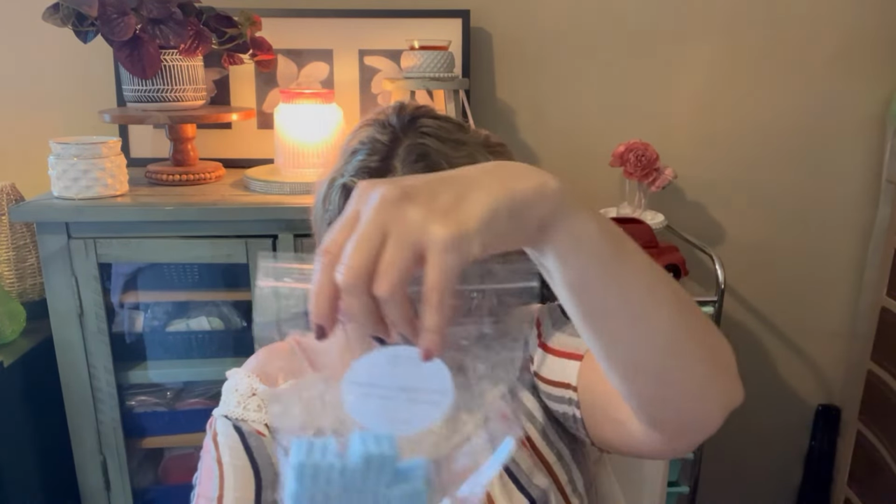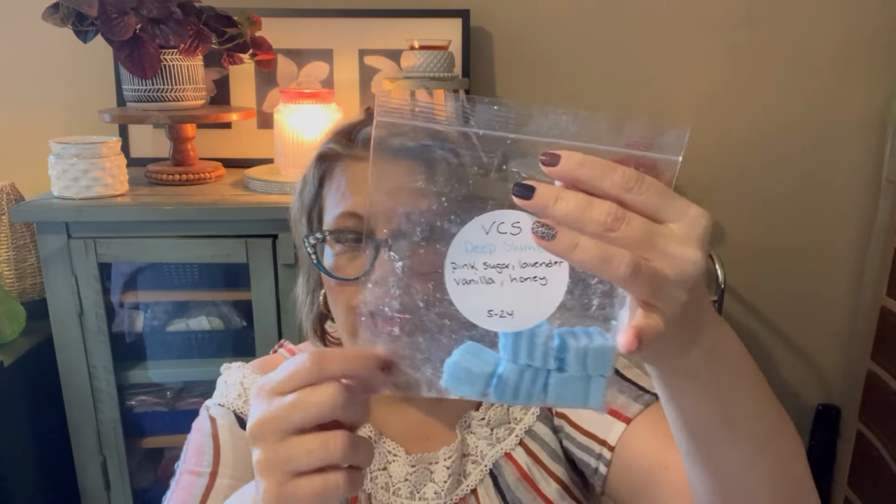Okay, this one is from Vintage Chic Scents, and it's Deep Slumber. I think this one was a loaf, and what I ended up doing was chopping the whole loaf, and I got a bag like this full, and then I had another bag that's bigger that I was able to fill up. So this is pink sugar, lavender, vanilla, and honey. And this one was poured in May of 2024.